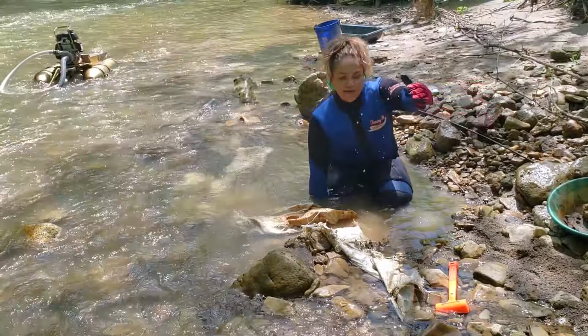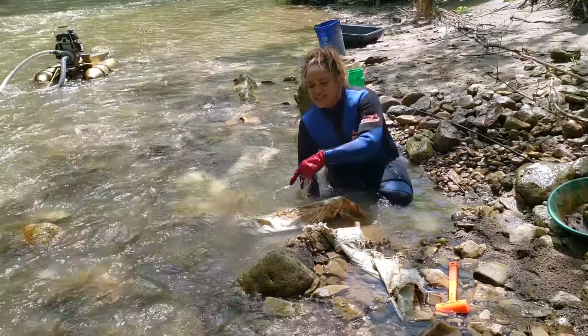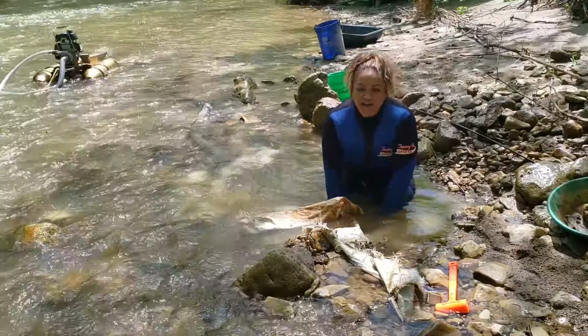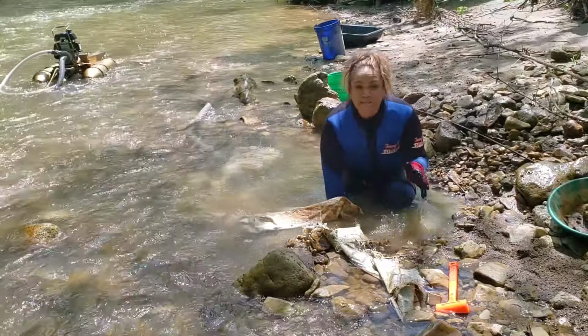So I'm getting all the material behind it and then on top of it as well. I did test the spot in front. It had some color, but it was really, really small. So I'm going to try to see if there's any bigger pieces back here.